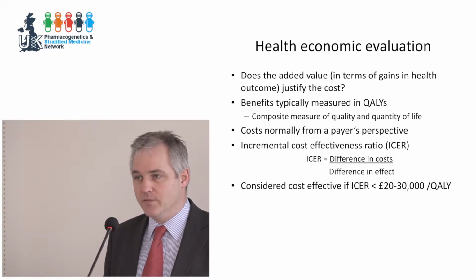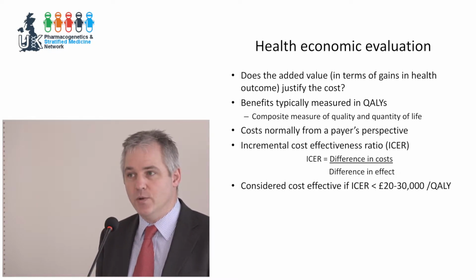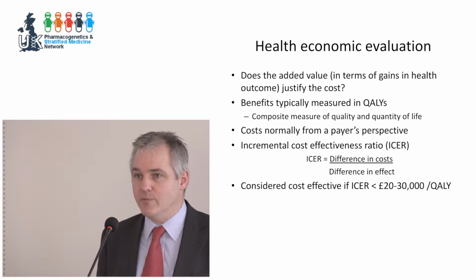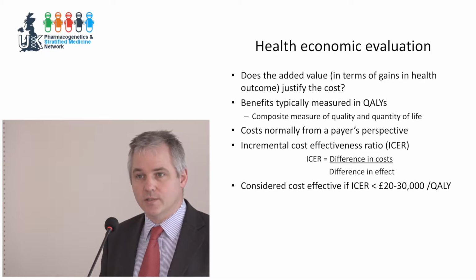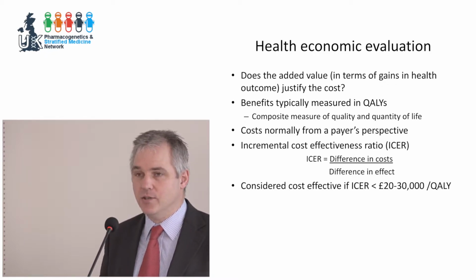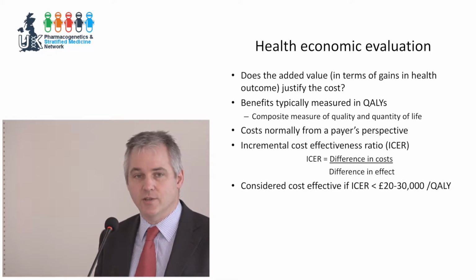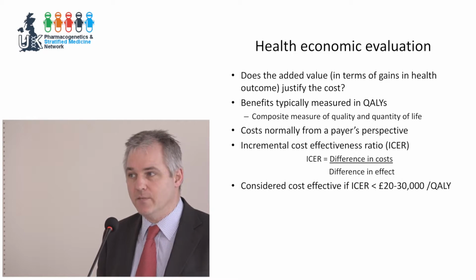From an economics point of view, it's not an accounting exercise. We're not interested just in the cost, but the relation between costs and benefits. And costs we normally take from the payer's perspective, which in the UK is the National Health Service. We then calculate the incremental cost effectiveness ratio, which is the difference in overall costs. It's not just the cost of the testing, but the cost of the medicine, the cost of managing the adverse drug reactions, the cost of alternative treatments, etc., divided by the difference in benefits.